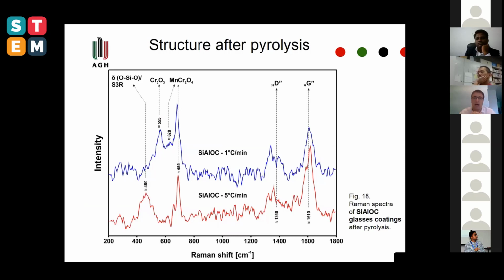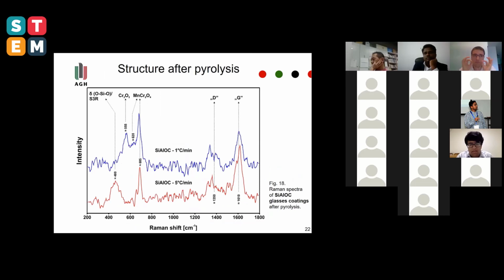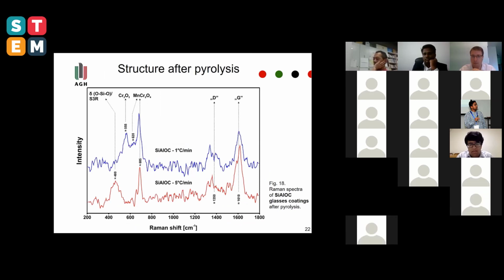And in this case, I assumed that a slightly longer pyrolysis process and slower cooling rate, so not 5 Celsius per minute, but 1 Celsius per minute, should not only provide lower thermal stresses, but also should induce the formation of a thicker inner layer during the pyrolysis process. And Raman spectroscopy results helped me once again to show that I was right.